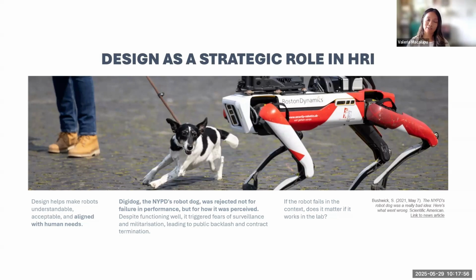So on top of that, there was this big question of, okay, if you're putting robots on the street to patrol and to protect officers and supposedly the public, then what kind of policing is the police doing? Ultimately, this led to public backlash and contract termination, which always leads us to the question of, if the robot fails in the context, then does it matter if it worked really well in the lab?